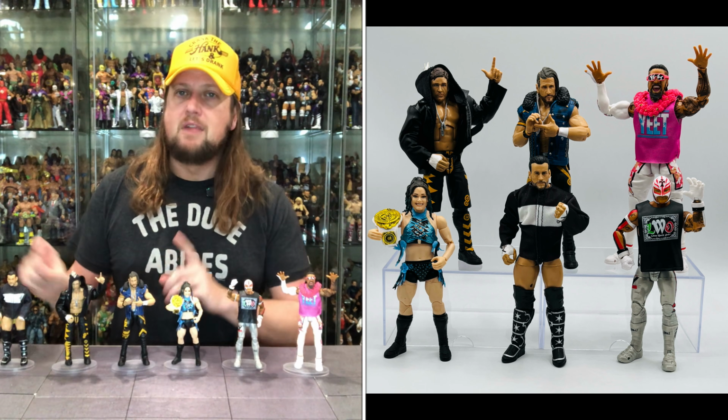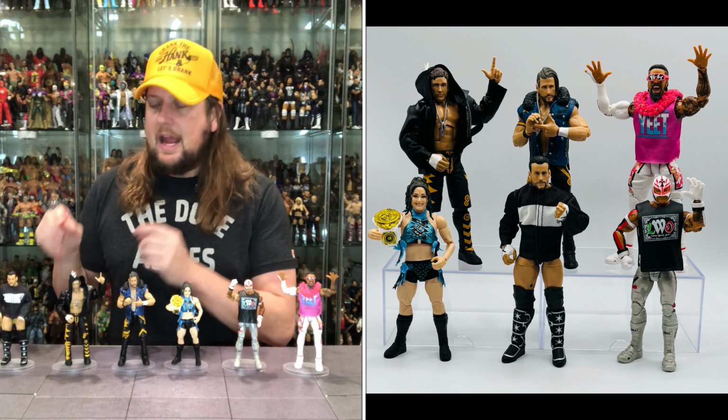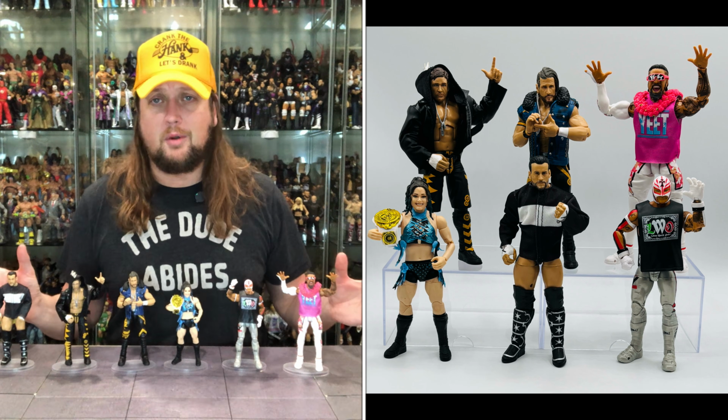So I do like that. I like the throwback attire to this one. I think it looks really, really good. And I like the simplicity nature of the CM Punk. Sometimes less is more. You hear that in pro wrestling all the time.